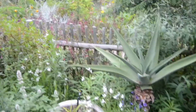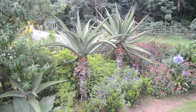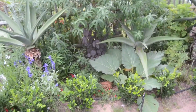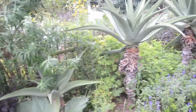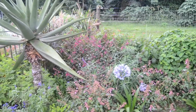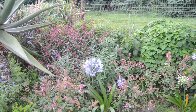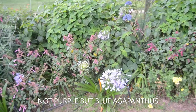And I have aloes here, not particularly where I wanted them, but when we bought the place, this is where they were, so this is where they will stay. A rhubarb randomly thrown in, and salvia, the pink one. I've got the purple at the back, and I've even got orange in here as well. I've got purple agapanthus, which do very well here. I've got the white ice agapanthus.